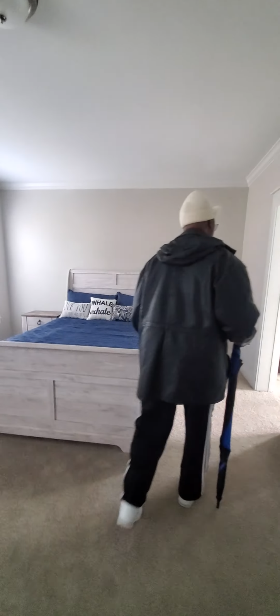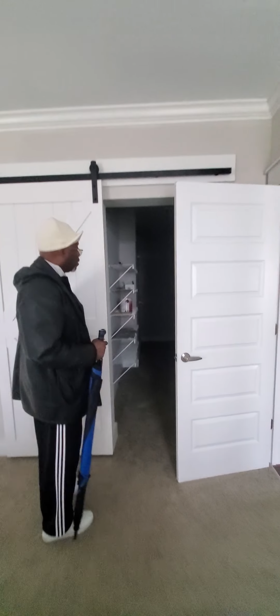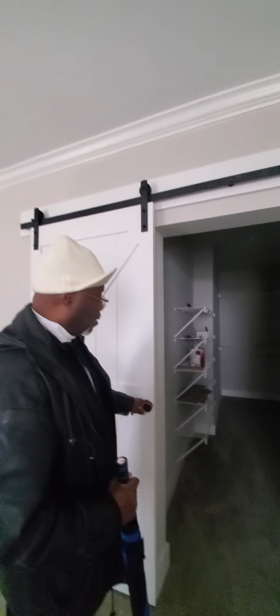Okay, master. Queen bed, so it will fit a king. Okay, walk-in closet, barn door. Yeah. Good size. A good size closet.